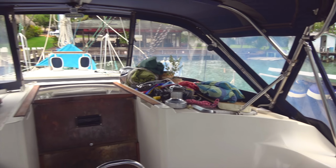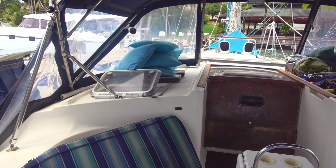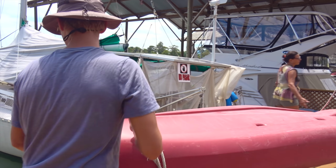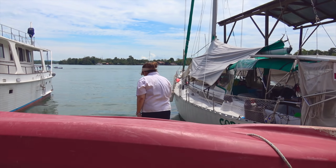All our storage mess out here while we got the cockpit ripped up getting varnished. But soon we'll be all back together. When my husband is here. Okay, let's set it down, Grace. We'll flip it over.